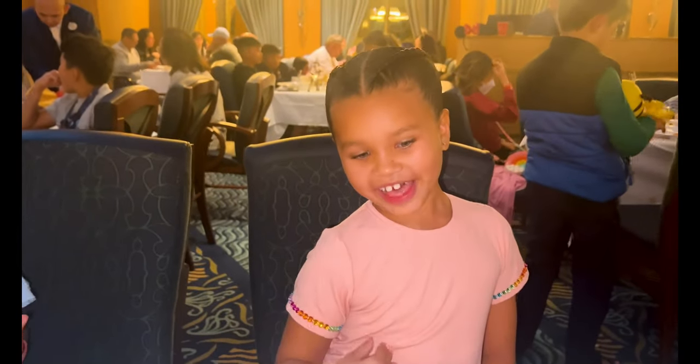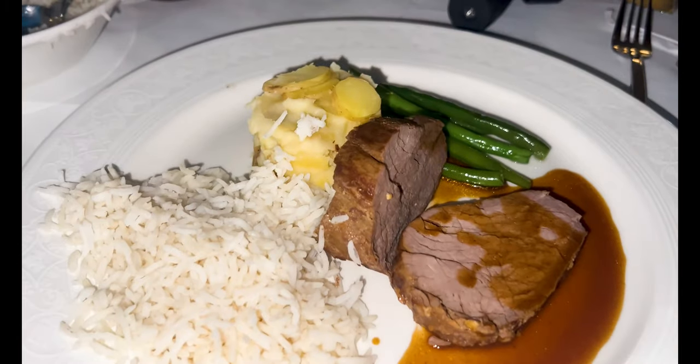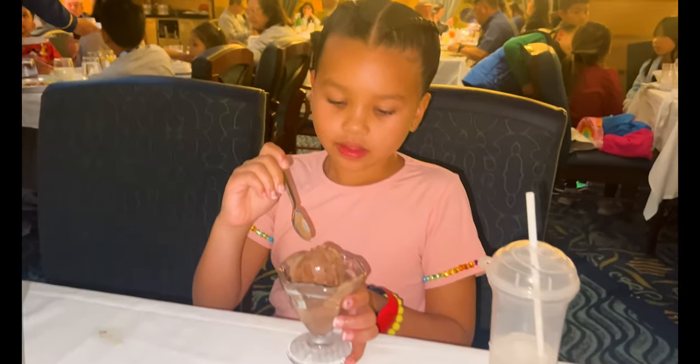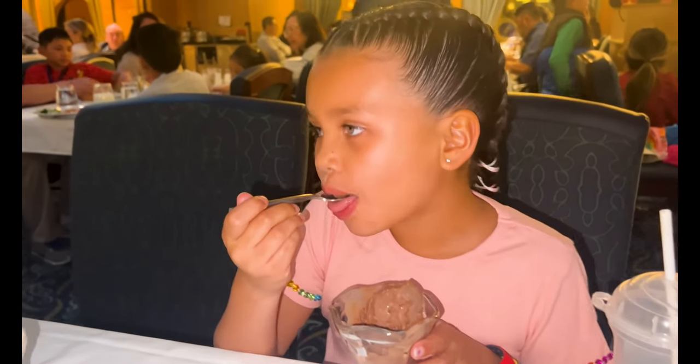And she has the pasta. Let's kill it. And to top it off, ice cream for dessert. How is it?